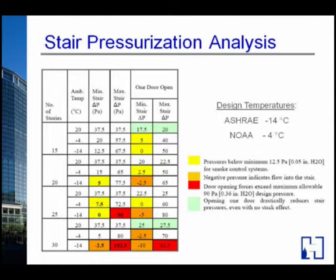From the first line over on the right in blue, all you have to do is open one door to your stair and hold it open, and you've basically reduced the pressure in the stair to less than is required to hold back smoke. Then as you carry this forward and you increase the height of the stair, you make the temperature extreme worse. In even 20-story buildings, it does not take much of a combination of open doors and temperature to make sure that you can't pressurize the stair to the extent that you need to keep smoke out.